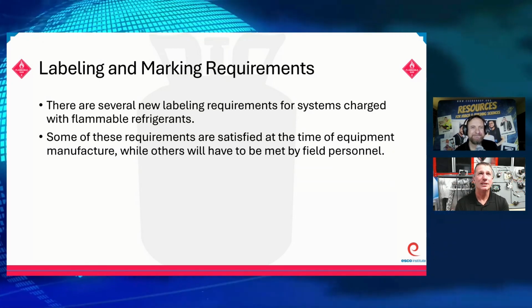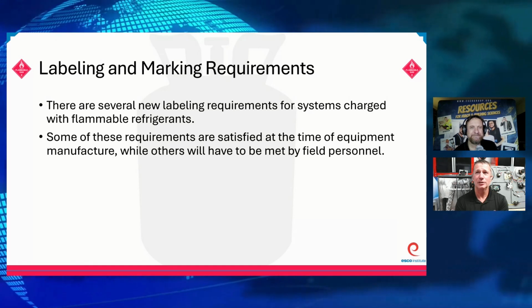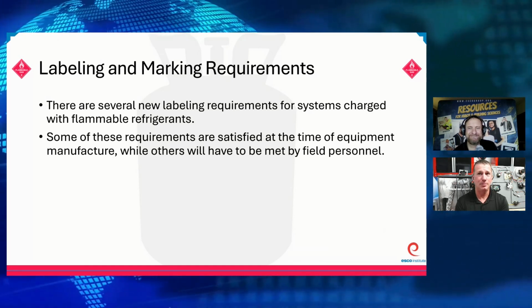I want people to understand that we're moving into A2L refrigerants. Yes, there is some slight flammability, not a ton.